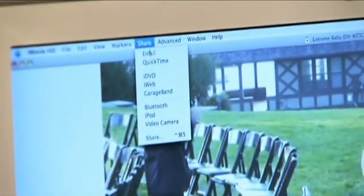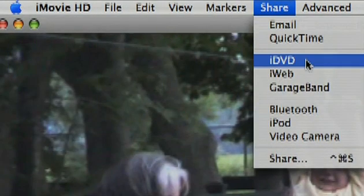All right, so you have a video on your computer. Now what are you going to do with it? How are you going to bring it to your audience? Each of these programs has a menu filled with ways to export the video. In iMovie, you go to the Share menu. In Movie Maker, it works exactly the same way. I can send it to a DVD.